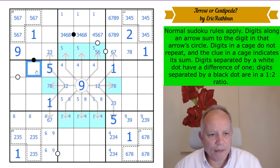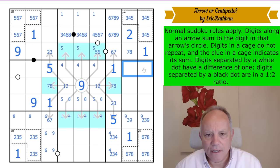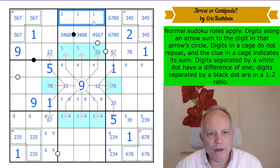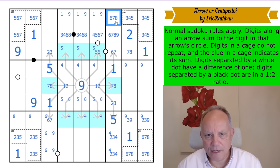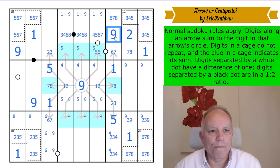9 now has to be in one of these 3, but it can't be on the black dot or in the same row as another 9. So we get a second 9. 9's in one of these. I think my 9 trail is going to run cold. There is also a 9 up here somewhere, so I can actually place the 9 in box 3 as well. There we go. That was probably it for the 9s, sadly.